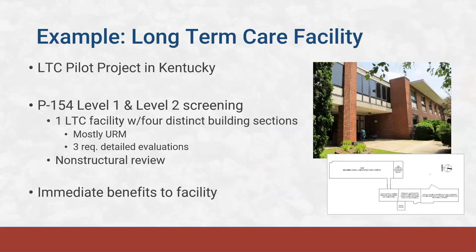The facility decided they're not going to do retrofits to this building because they plan to build a new facility. But they used the process to be able to identify what potential hazards they need to look out for in their next construction project.